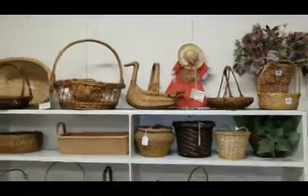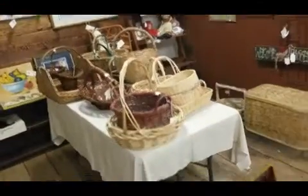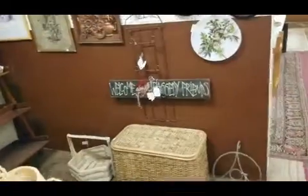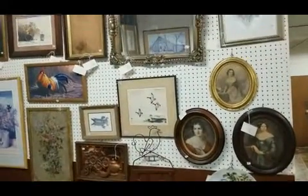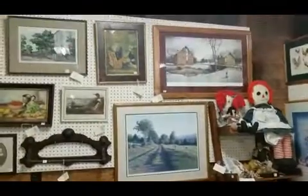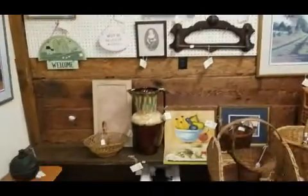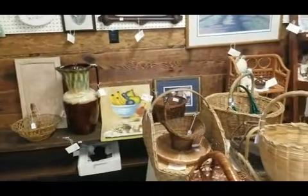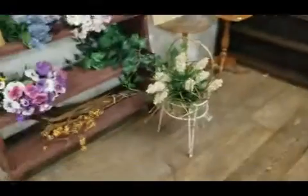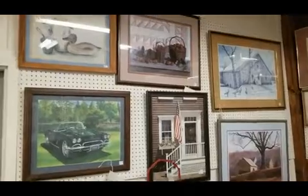And we have baskets. Oh, Lord, do we have baskets. There are many beautiful baskets here, both on shelves and on tables. This area here is additional artwork and not photographs, but framed prints, as well as originals. Real nice vase by RPP there. And a number of duck prints.